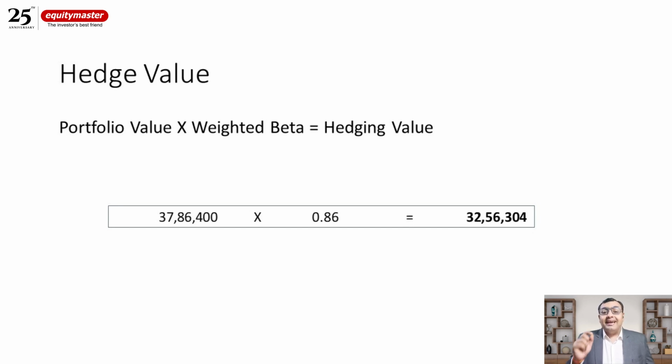This is my hedging value. I repeat, this is my hedging value. So you have these steps, and now you have the hedging value. Now we will hedge with the Nifty in this hedging strategy.